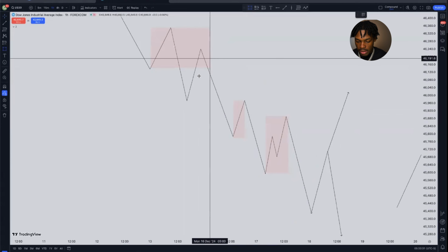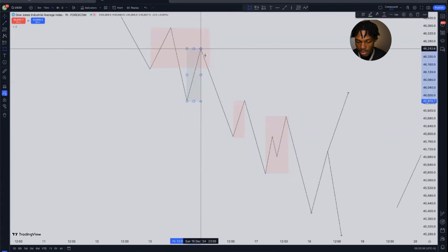Same thing here, the next level. Remember, see the high and the low, and you drag that over.